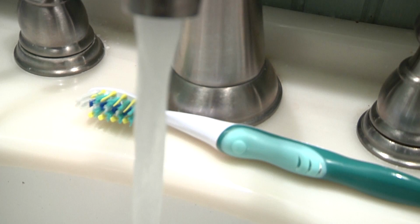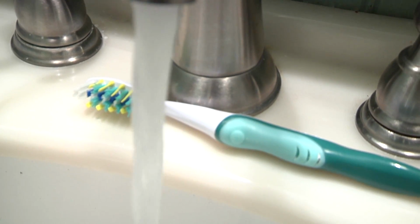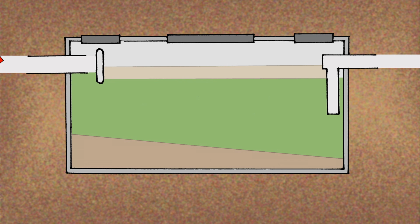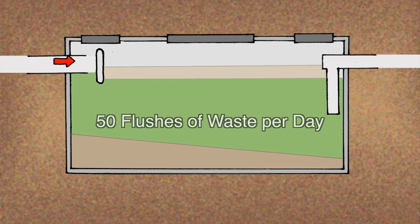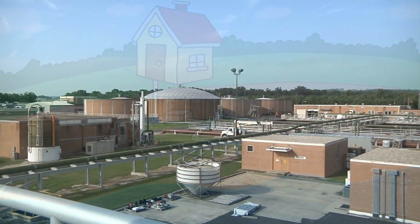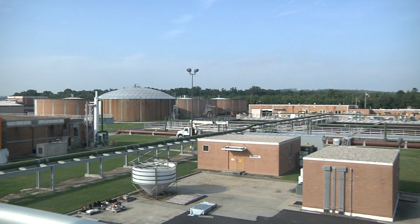Dishwashing, washing clothes, taking a shower, and flushing your toilet all flow into your septic system. A septic system from a typical 3-bedroom house can process, if measured only in flushes, approximately 50 flushes of wastewater per day. The wastewater flows from your house into your septic system, which drains into the groundwater and becomes part of our streams, rivers, and environment. Your septic system is essentially a miniature wastewater treatment plant.